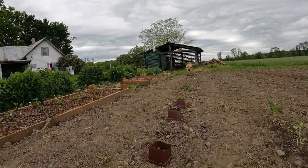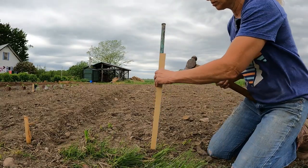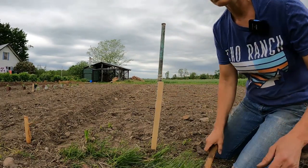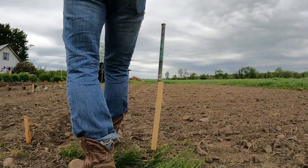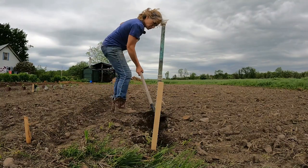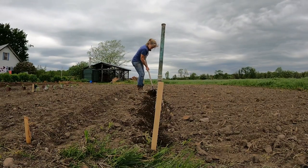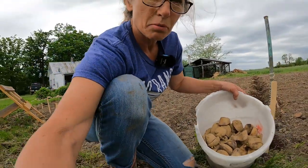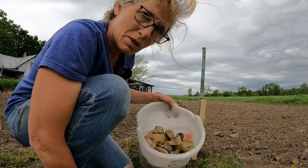Yesterday, I planted some tomatoes. Some of my tomatoes that I started from seed are not very big. I bought a few plants. So I'm planting potatoes again this year. I'm planting more potatoes this year than I did last year. We've started to eat more potatoes again, and we ran out last year, and I sorely missed them.